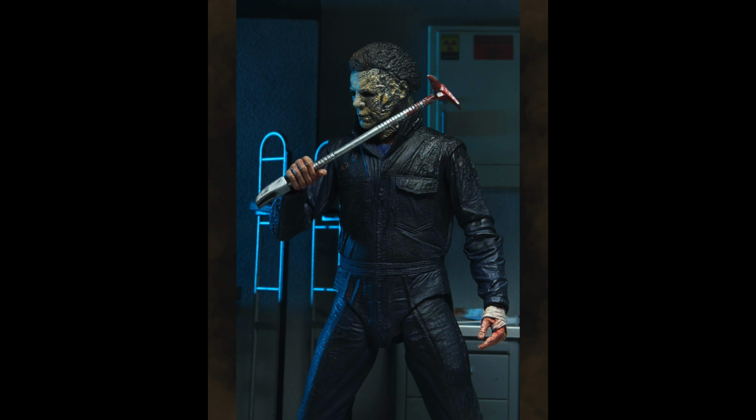The final picture of him holding the Halligan tool, which is bloody on one end. And a pretty decent look at the burnt side of the mask there too. So really good. Very, very much looking forward to getting this, folks.